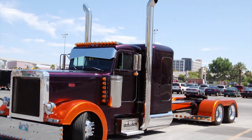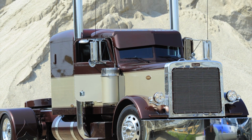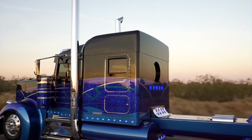It has airbags, so it can be lowered to give it an even meaner look. The engine is a 550 Cat diesel with powder-coated turbos and an 18-speed transmission. You'd be hard-pressed to find a more customized rig than this one.